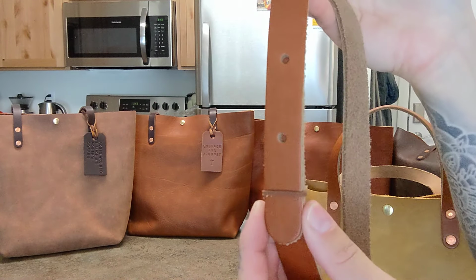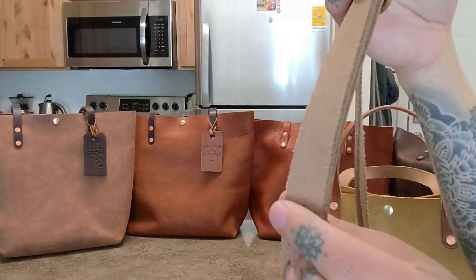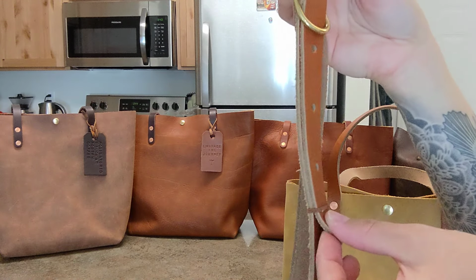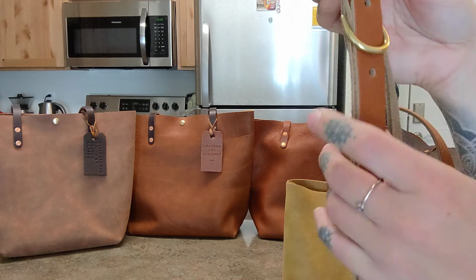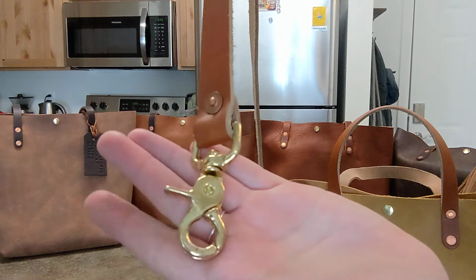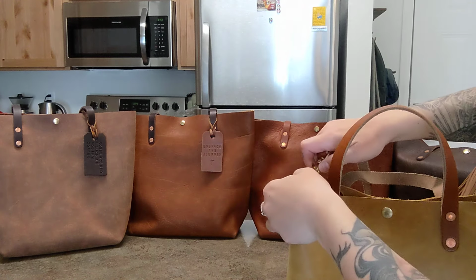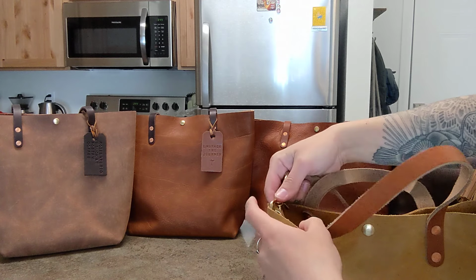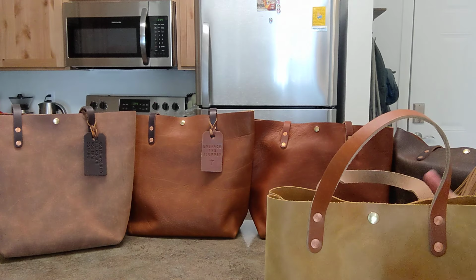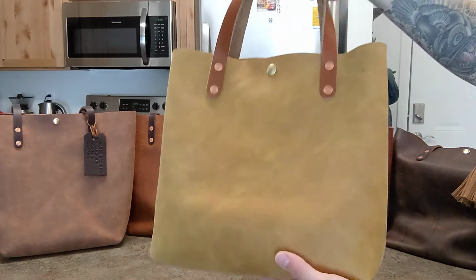I have a leather cord tied here to hold down the flap. You can see the knot there, but it's a small enough knot. It never actually rubs on me or anything. So it's really comfortable. I prefer to have the extra end piece tied down. And then it's very substantial, bulky hardware that just attaches to these rivets on the inside. So if you don't want the crossbody on there, you can't see the rivets because they're on the inside.